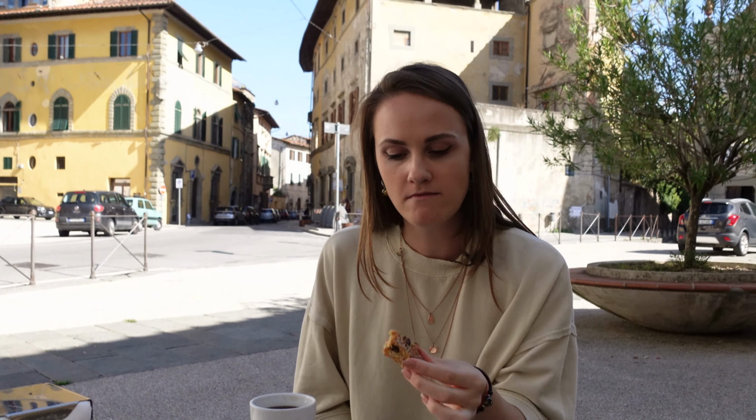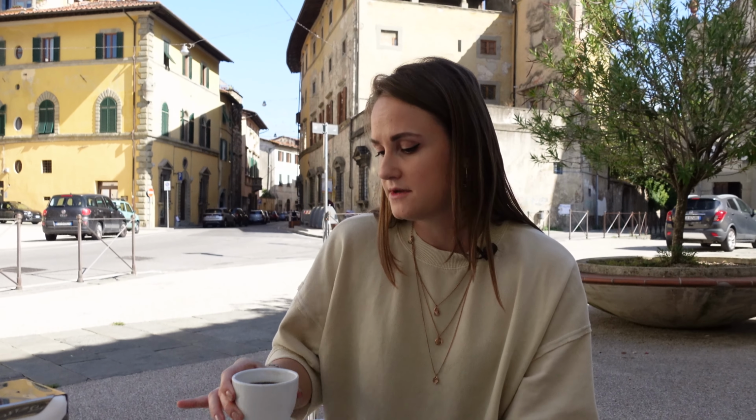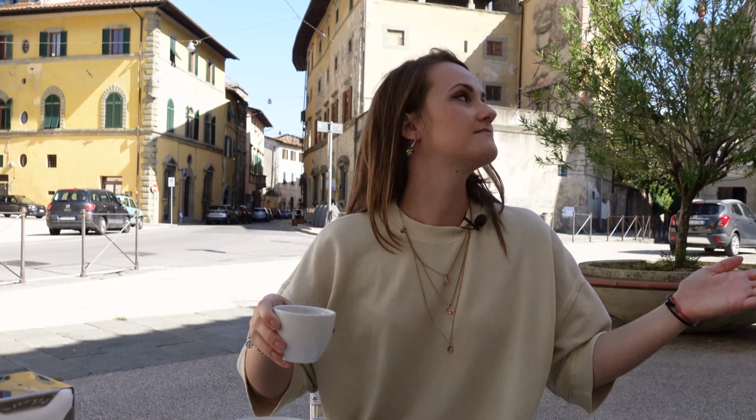They are very tasty, very good, and also soft. Although normally cantucci are not that soft, I like when they're just like this. So yeah, coffee break it is. Nice piazza, nice Italian town. What else could you wish for?